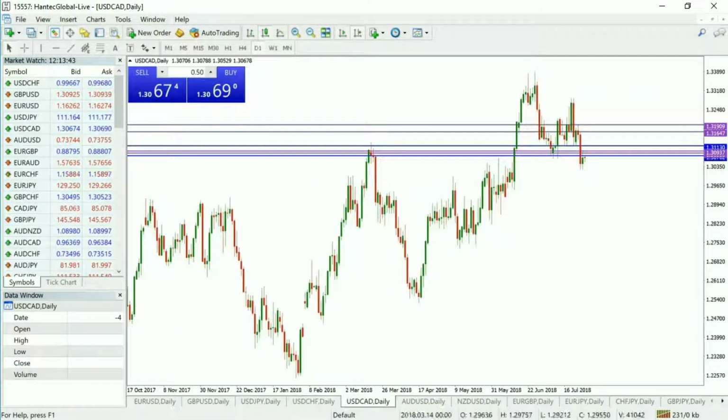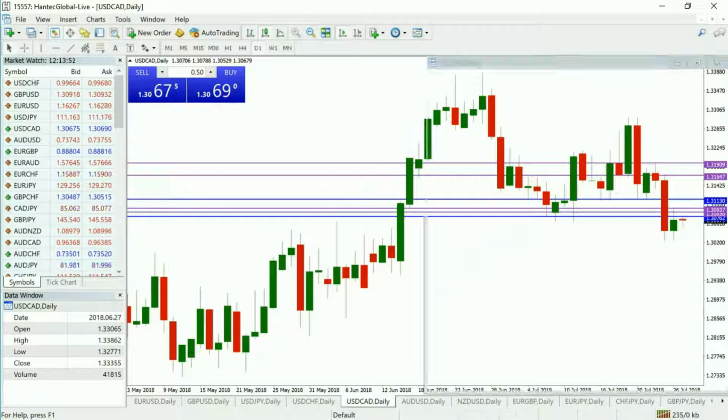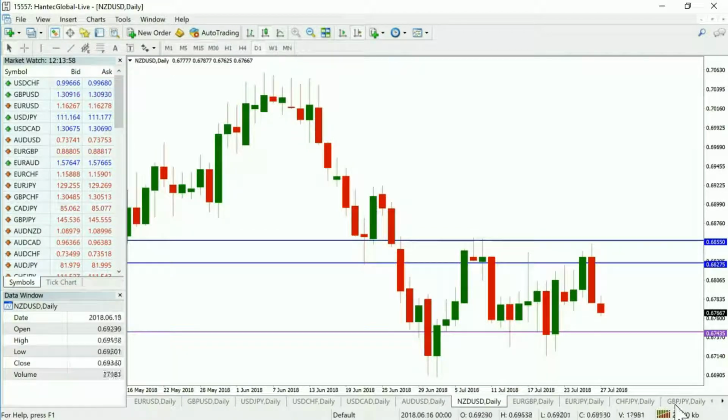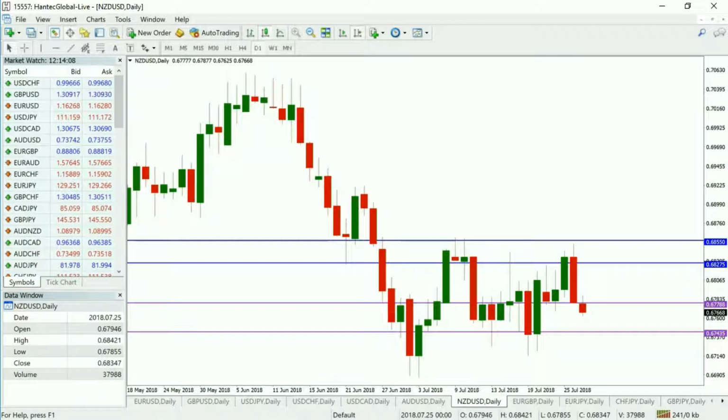If you go back to the dollar CAD, we'd like to see this market break above yesterday's high, and that's of course not really where we're at just yet. The Aussie dollar is just consolidating literally around these kind of lows. So the high probability trading opportunity for us today, as far as the forex pairs are concerned, would be selling the euro dollar, selling the pound dollar, and looking to sell the New Zealand dollar below the 67.88. All of these just constitute high probability trading setups.